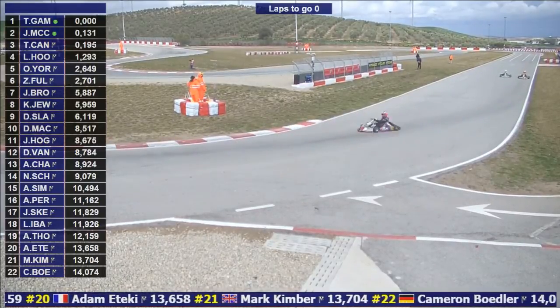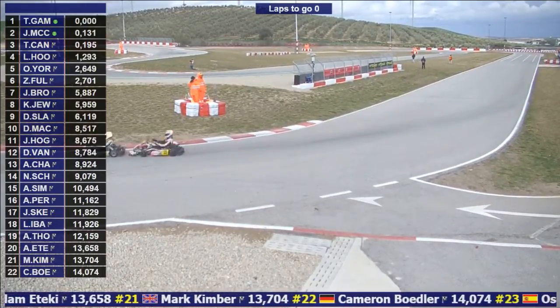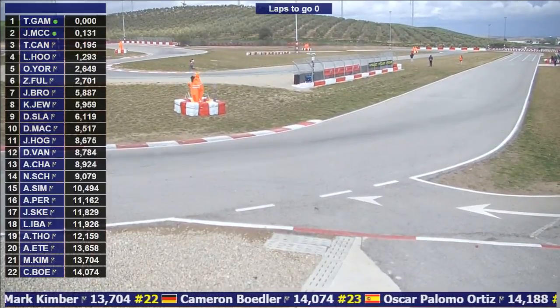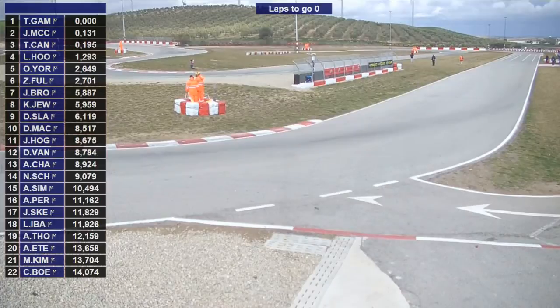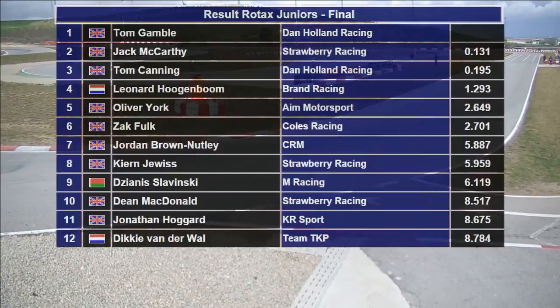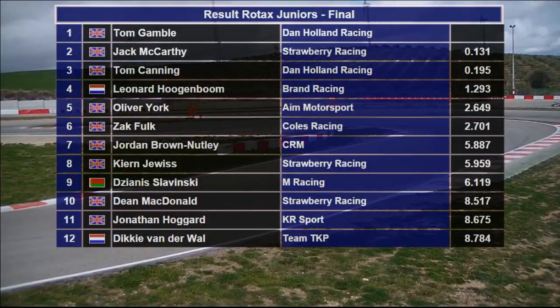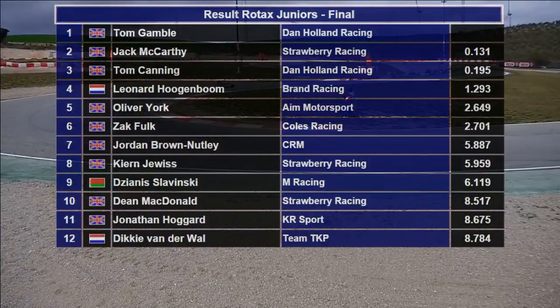Great to see them all now shaking hands. McCarthy shakes hands with Gamble and Canning, and they appreciated each other's company in that race. It was a hard-fought race, particularly on the last lap. McCarthy tried everything, but Gamble, as you'd expect, hugged the inside line, and the Dan Holland Racing man takes a famous victory here at the Winter Cup. McCarthy second for Strawberry. Canning, as you can see there, for Dan Holland Racing in third.